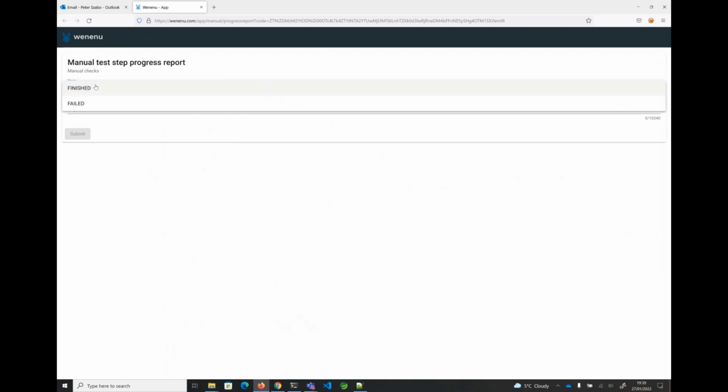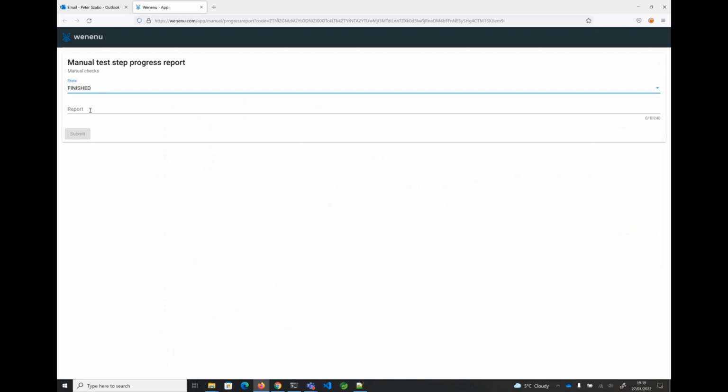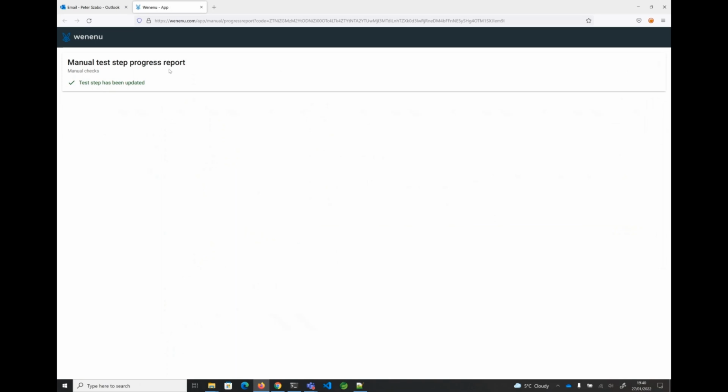I can say either it's finished or failed. So in our terminology, a test step that didn't fail, it's not successful or something, it's finished. So I can say it's finished or failed, and in this case I'm going to say it's finished, and I'm going to say that all went well. So I could give a little bit of extra information here if it's failed or it went well. If I submit this, then the desktop has been updated.